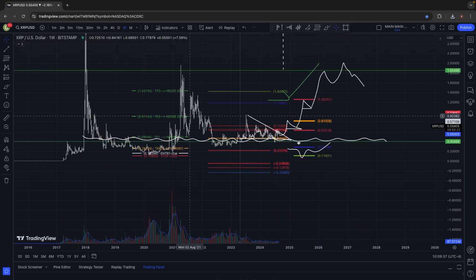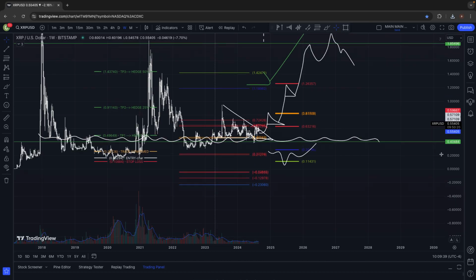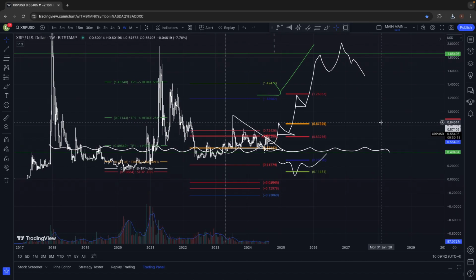This is just my thoughts, my theories on my trading plan and how I use my ability to do consolidation measurements through the fib. This is how I expect the consolidation to play out. This is not financial advice. Please do your own research.